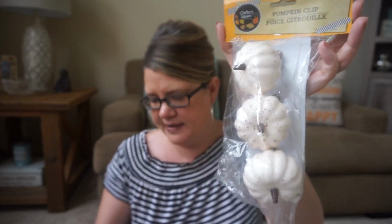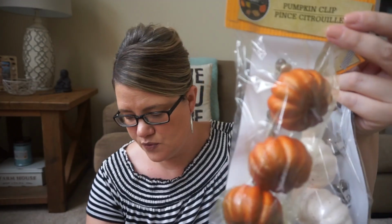But they had the white, and then I also got them in the festive orange, and then they also had them in the red. So you get three per package, which is a good deal. These would make some amazing wreaths.